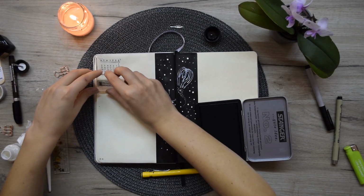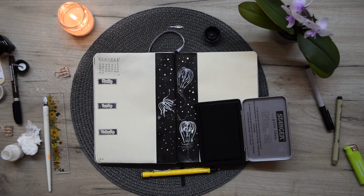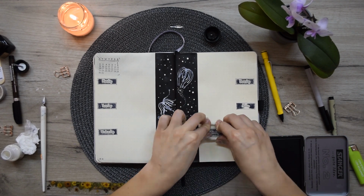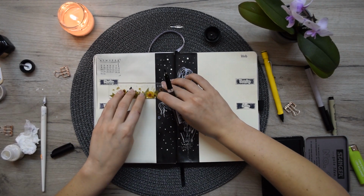As this is gonna be a weekly spread, I add a calendar in the top left corner, and the right part where I have space left next to the drawing I'm gonna leave for trackers. And I add the weekday names like Monday, Friday, and I'm gonna leave a space for weeklies. It was a very impulsive idea of mine to draw all this. I hope you like it, guys.